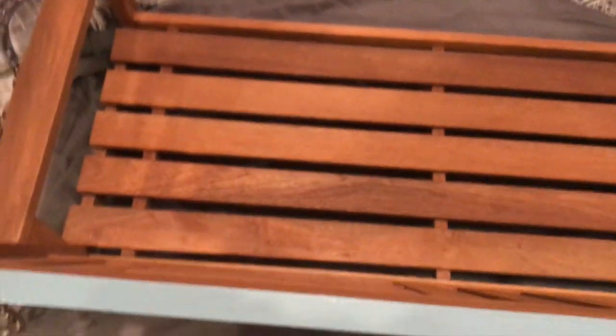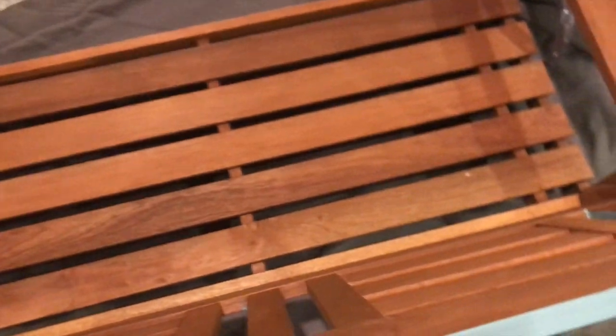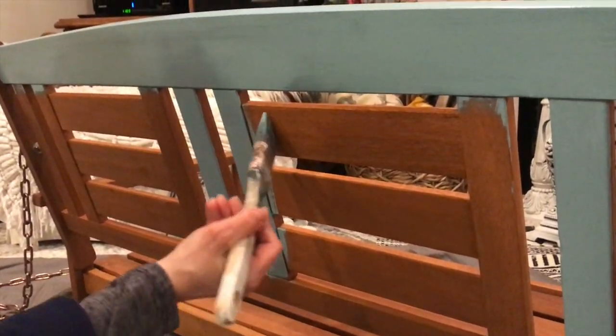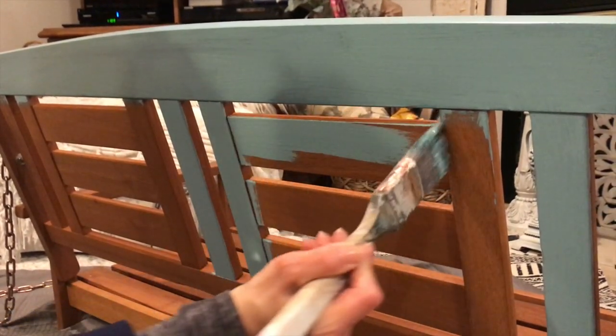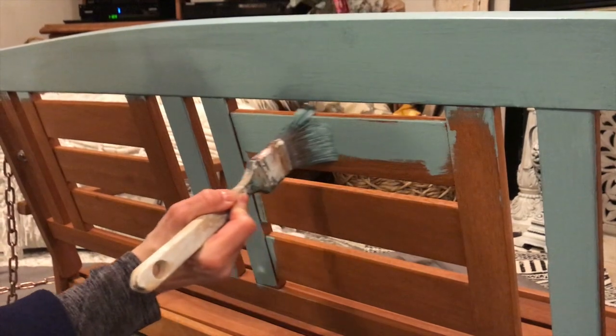So I put it together, and I painted it with Waverly chalk paint in the color agave. So this beautiful green, like aqua green, I painted in my living room, as you can see.